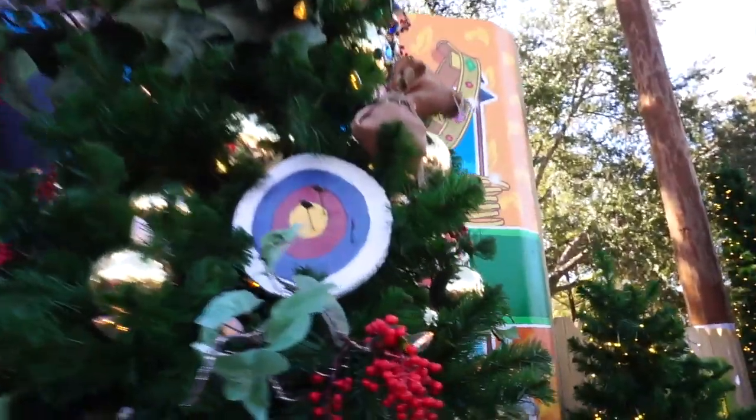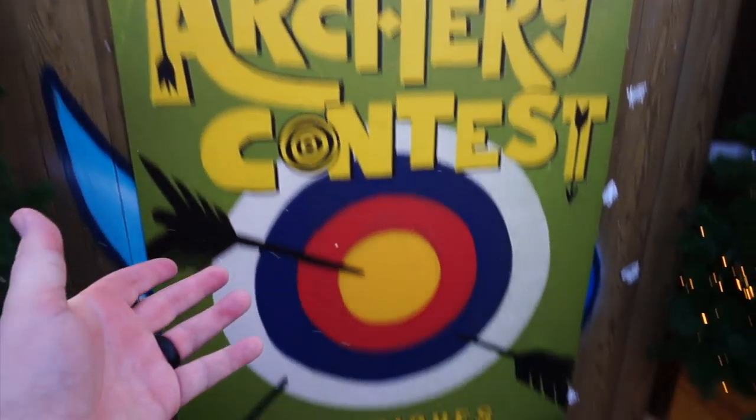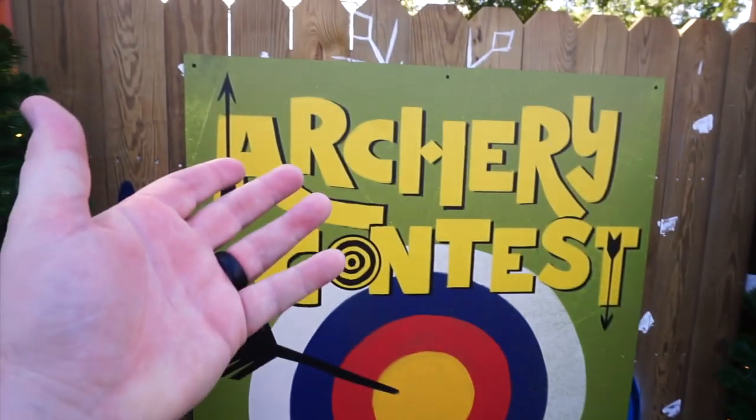Man, I sure do love this film, and I'm glad it's getting some attention. It's definitely one of the lesser known or less promoted films, I guess you could say, in the parks. And right next to the tree, they have a little poster paying tribute to the awesome film.